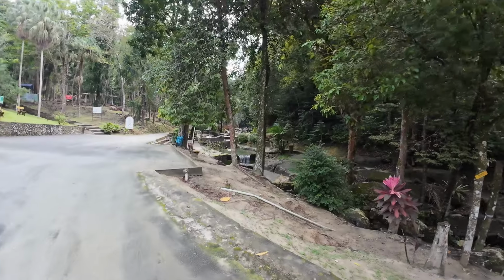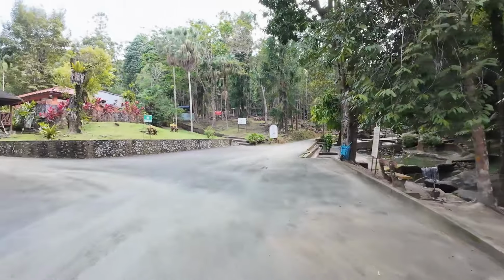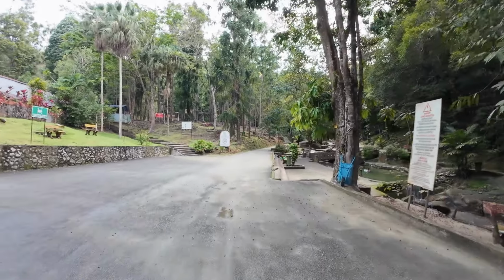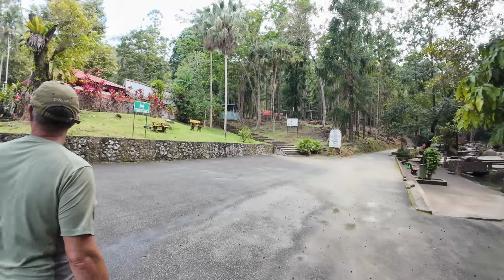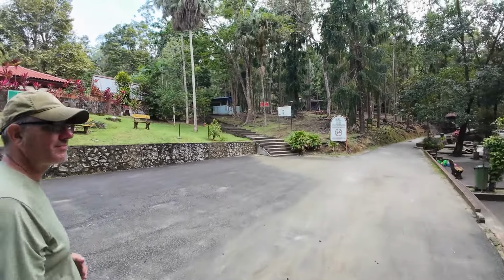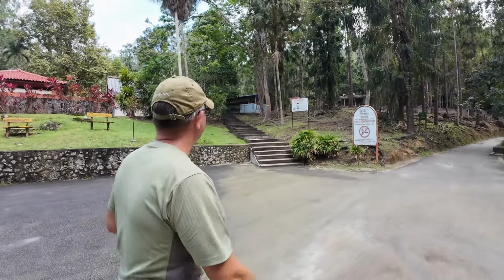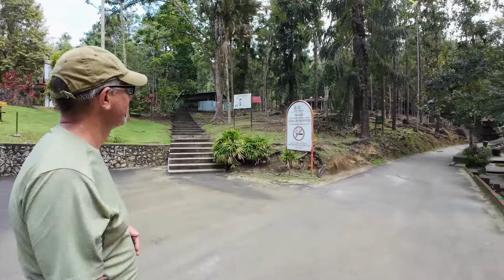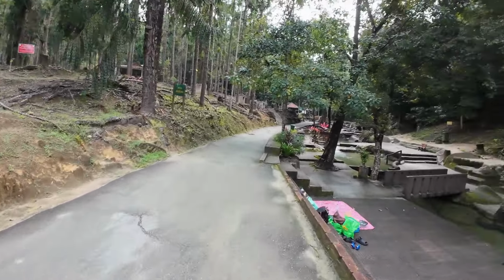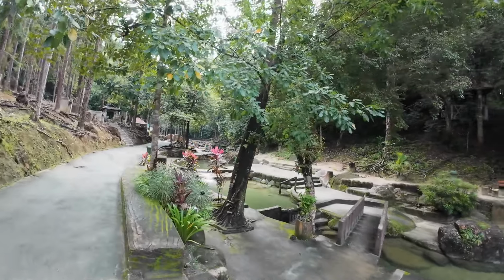Unbelievable. Just arrived at a little tropical park. This is our third stop of the day. Not including breakfast. We did stop and have a lovely roti for breakfast. Egg and onion. Very nice too. And it's not too hot today. It's a real pleasant breeze for sure.